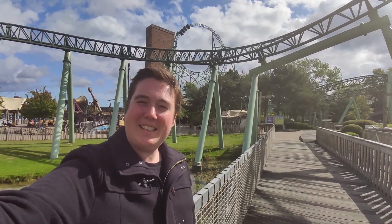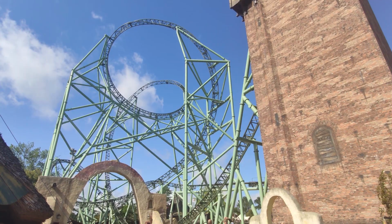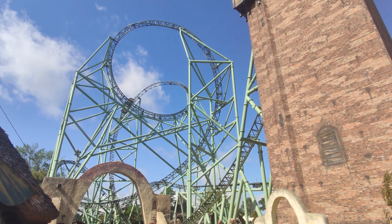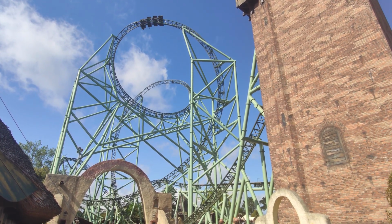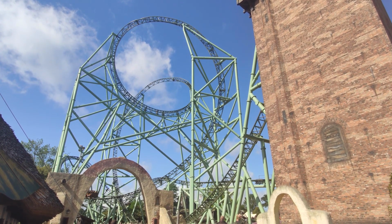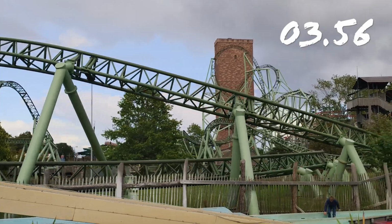So today I'm at Hansa Park in Germany, riding the legendary Karnan. Karnan, or Der Karnan, to give it its full name, is a really unique coaster. It opened in 2015 and has several features that make it rather special. In discussing them, I will be revealing some spoilers, so if you want to go in blind and experience the surprises for yourself, I suggest skipping to the time shown in the corner.